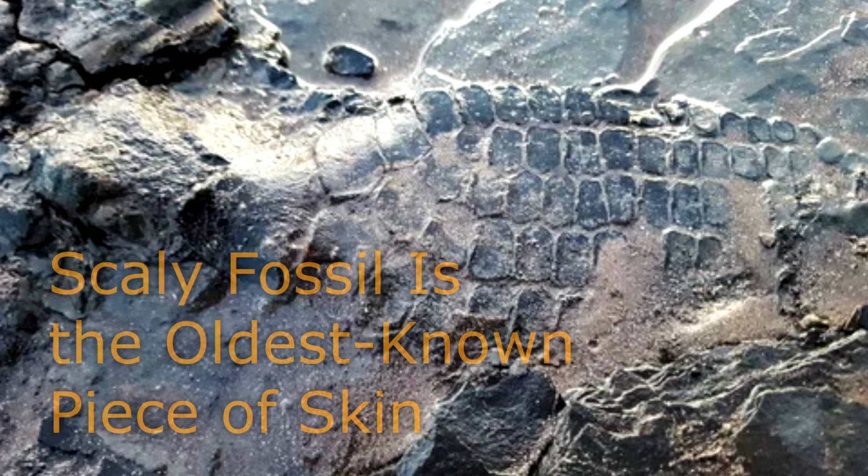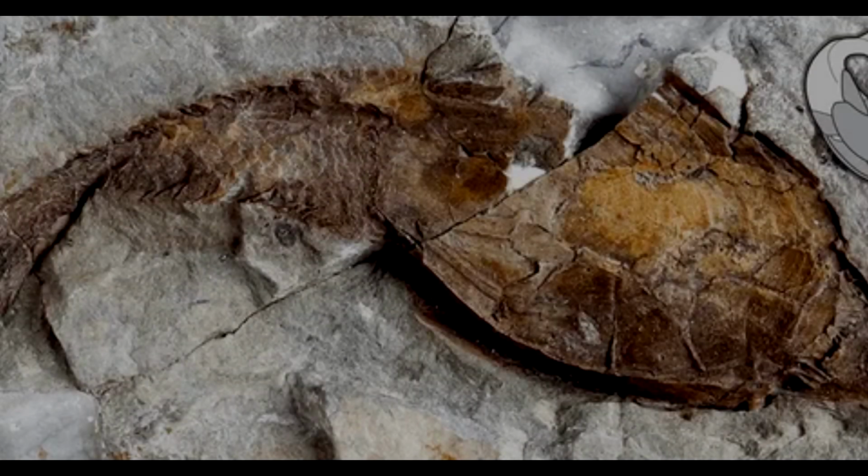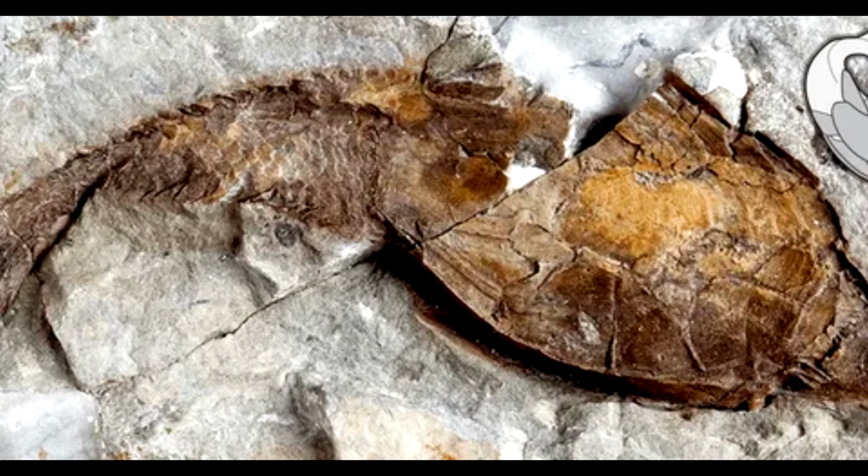Scaly fossil is the oldest known piece of skin. The specimen came from a 289 million-year-old fossil deposit and might offer clues to how skin evolved. Dry, scaly skin may be one of the least fun parts of winter.